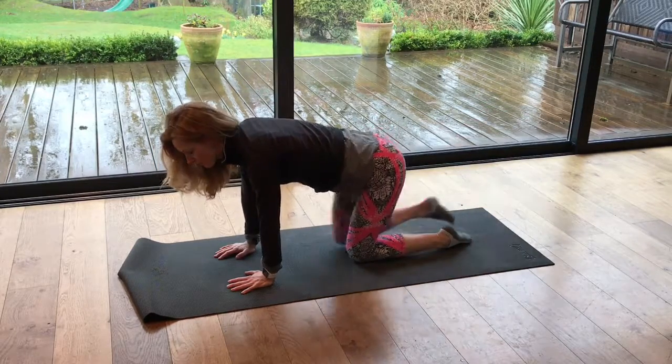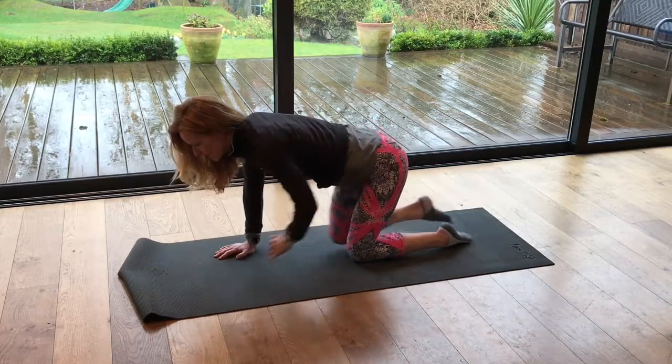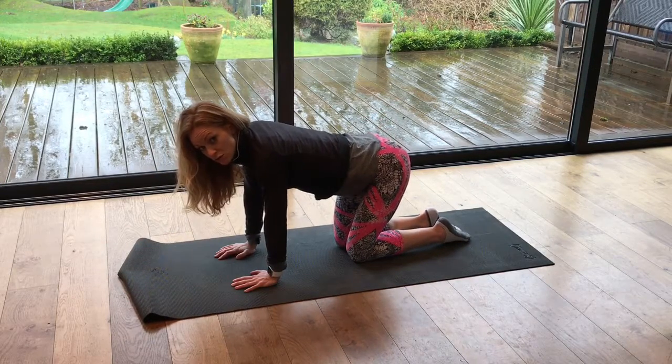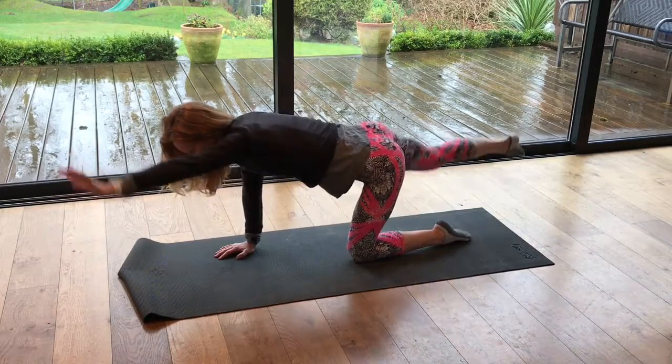Now you know how to progress these, so you can do them opposite arm, opposite leg, but you need to keep stable. So if you're wandering off like this, then you need to practice and make sure that you get them so that you can balance. You can then bring elbow to knee and advance it here.